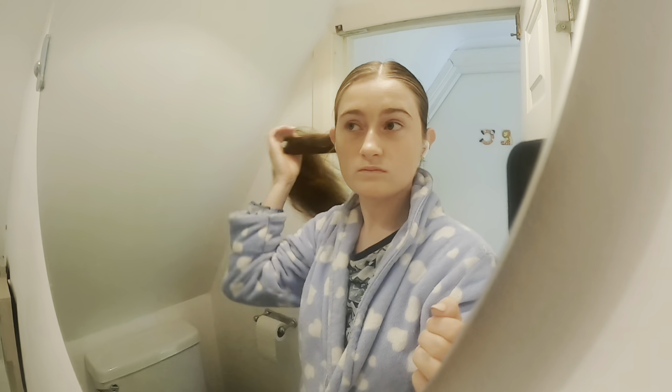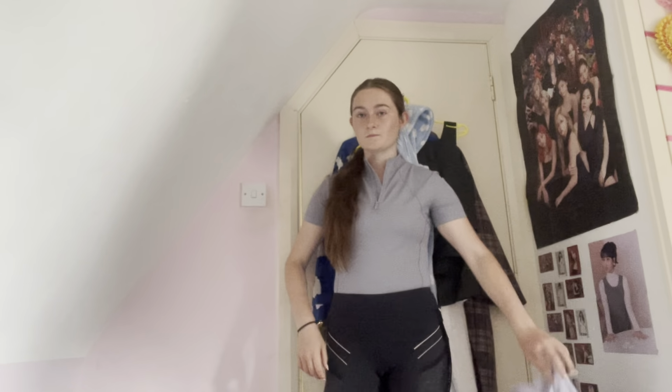Anyway, after that, it's skincare, SPF, and then I've got to sort my hair out because it's looking a little bit of a mess before picking out an outfit that will hold up to everything I've got to do today, as well as still looking kind of cute.